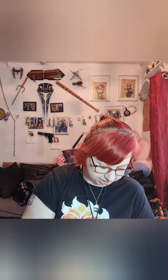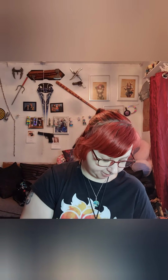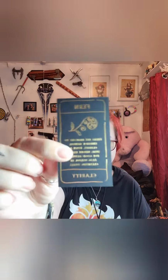So maple leaf is abundance, which is so cute. I do love these cards. Pine needles is letting go. And we have fern for clarity. Look how shiny they are, they're so pretty. Toadstool for fertility, which is sweet. And they obviously give you some information on what they do and what they're good for.